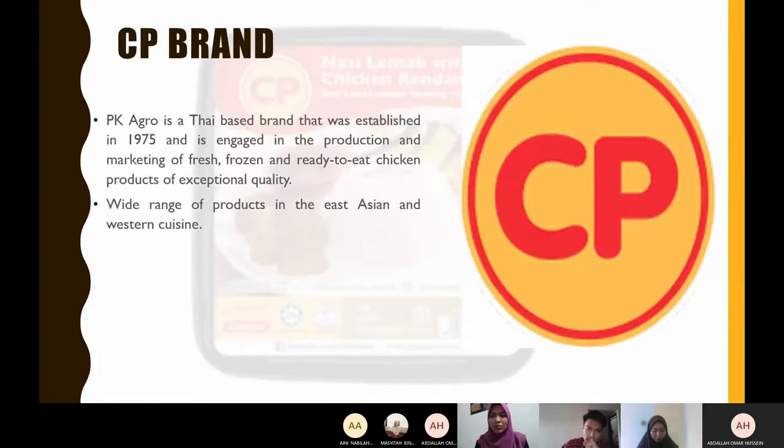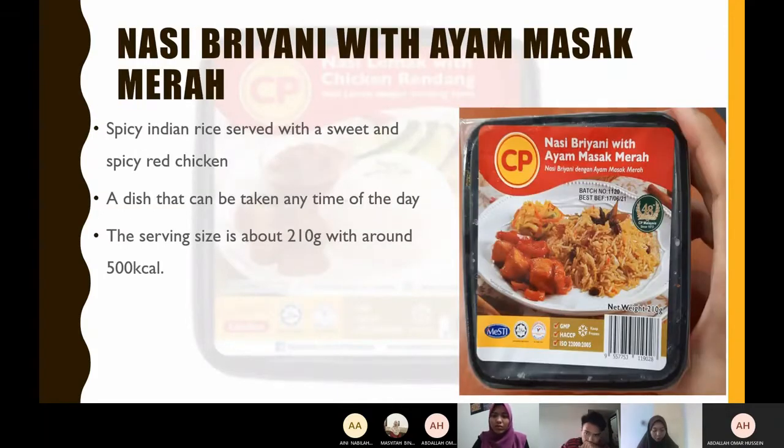Now we have foods that only require microwaves to be eaten. For our product today, we used the CP brand. This is a Thai-based brand that was established in 1975 and is engaged in the production and marketing of fresh, frozen, and ready-to-eat chicken products and other food products of exceptional quality. They also have a wide range of products in East Asian and Western cuisine. Our product today is the nasi biryani with ayam masak merah. Nasi biryani, as we know, is a spicy Indian rice dish which was brought by the Indians to Malaysia, and it is served with a sweet and spicy red chicken. As we know, Malaysians love chicken and rice, so this dish can be eaten any time of the day. The serving size is about 210 grams with around 500 calories.